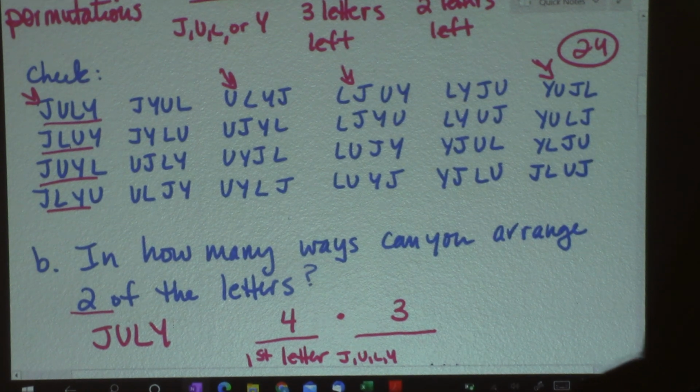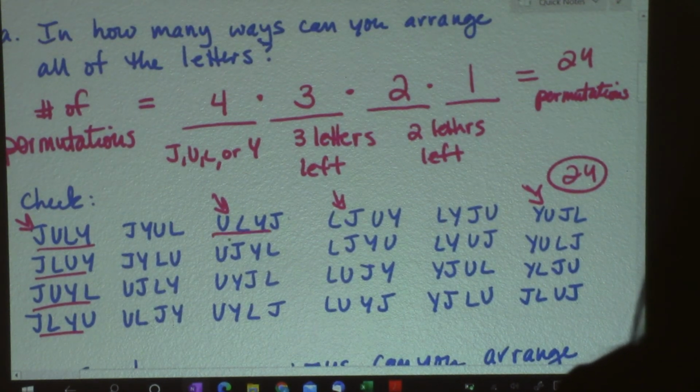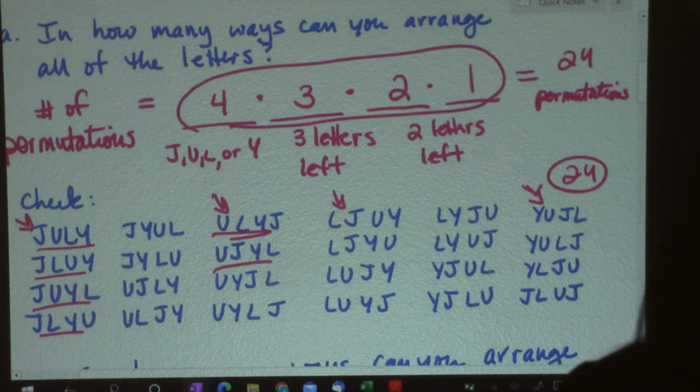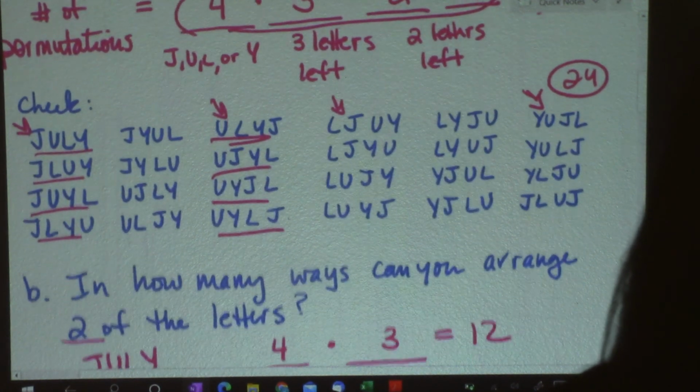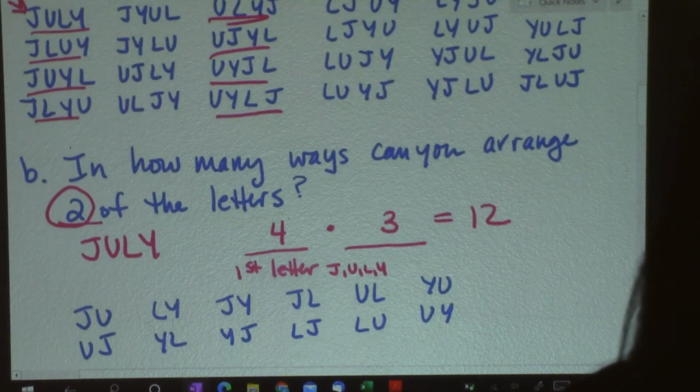But now I'm done. I only have 2 letters. I'm only picking 2 out of the 4. So I'm not looking like above if I wanted all 4 letters in my arrangements. You see how I have 4 letters in all my arrangements? This time I only want 2 letters. How do those look? Well, it looks like this. So J with U, U and J, and I wrote them all out and I switched them all around. If you add those all up, you get 12.